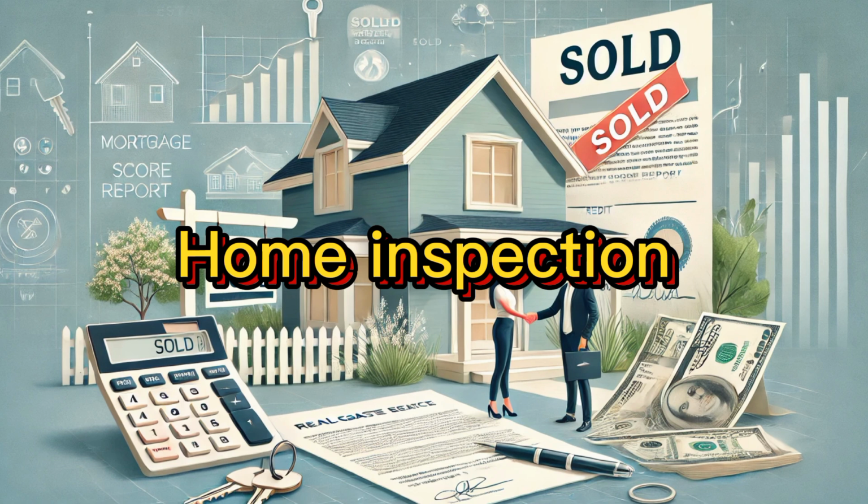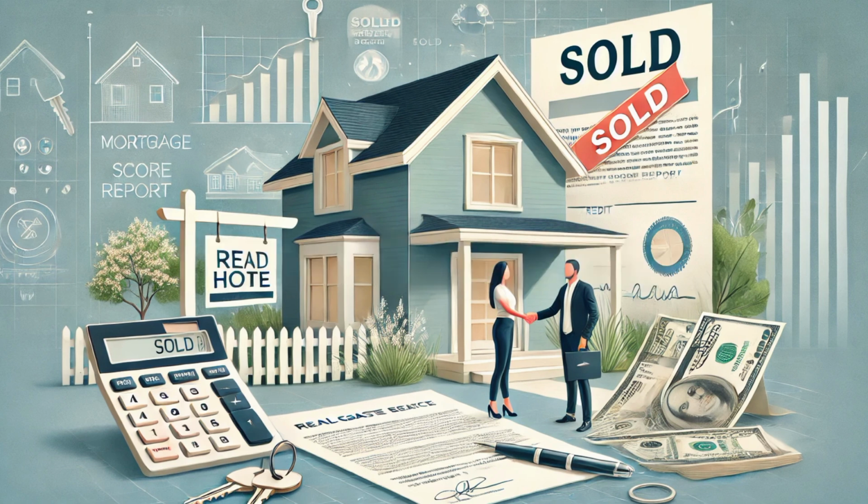You'll also need to budget for property taxes, homeowners insurance, and, in some cases, private mortgage insurance, PMI. PMI is required if your down payment is less than 20%, and it protects the lender in case you default on the loan. Once you've accounted for these expenses, you'll have a clear idea of how much you need to save and what to expect financially when buying a home.